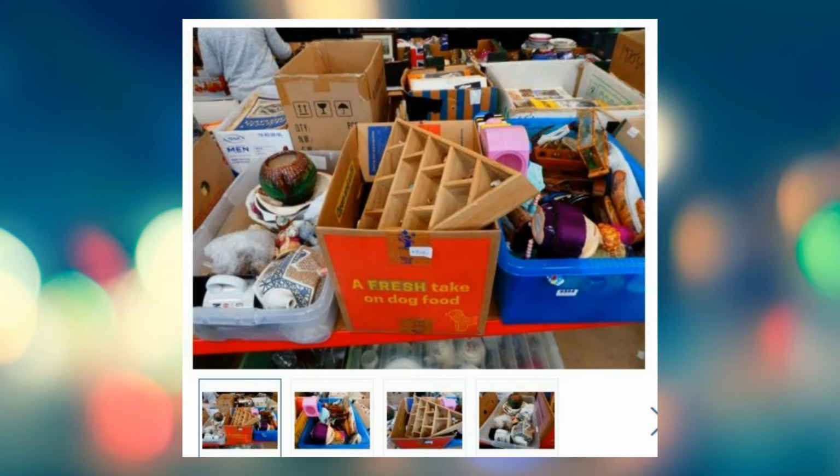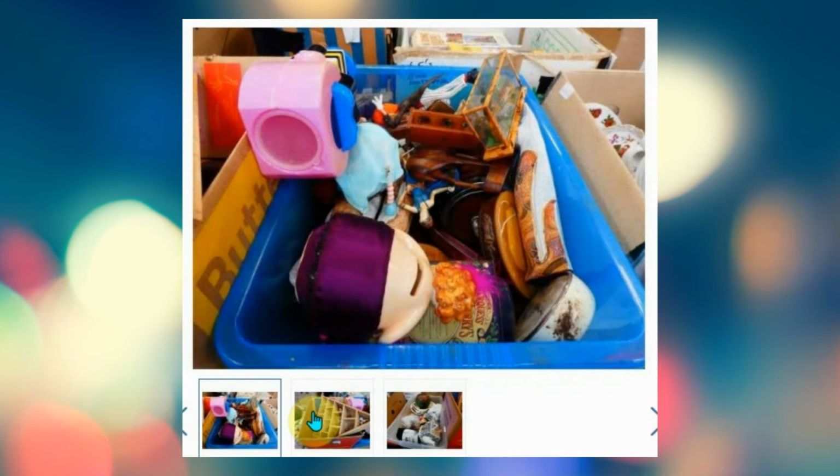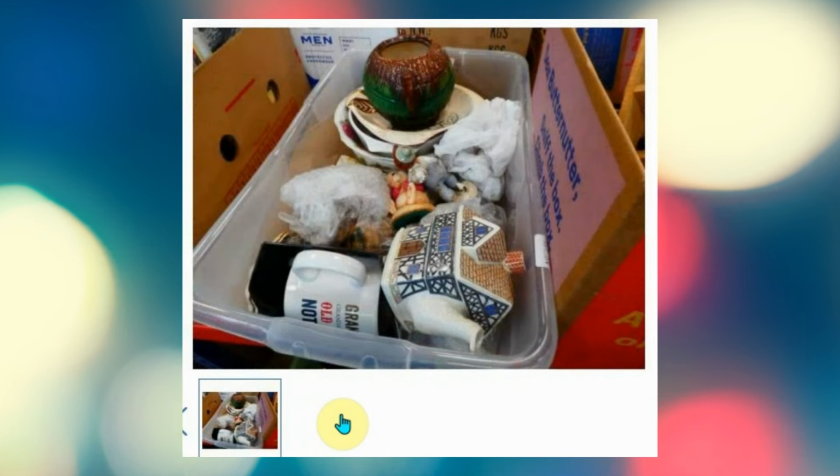It was three boxes containing novelty figures, vintage tins, carved African figures, Wade Whimsies, Pendelfin figures, general crockery and china. And I paid £18 plus a premium, including VAT, of £3.78. So £21.78 total.